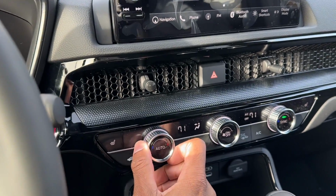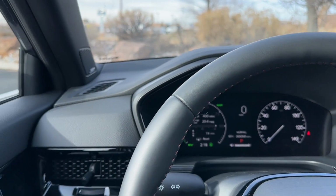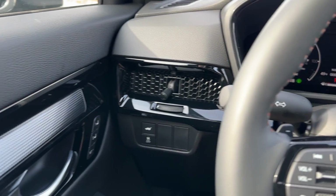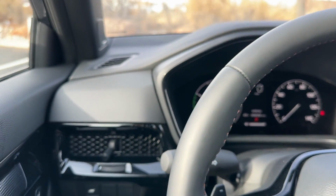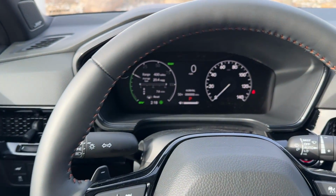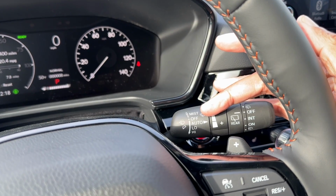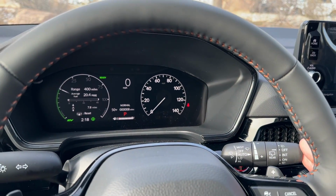So I just changed the temperature to like 72 and the engine cut off because it doesn't need all that power. So you see with the engine off, it's pretty quiet in here. The headlights are set to auto all the time. You can still put them in parking light or just turn them on manually, but you also have auto high beams too. And because this is the Sport Touring, you have a rain-sensing windshield wiper. So you have off, the next position is auto, and low and high. So that is something specific to the Sport Touring.